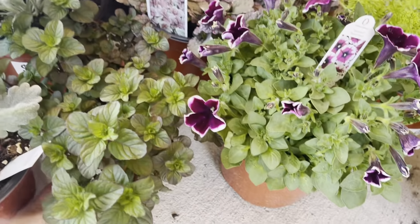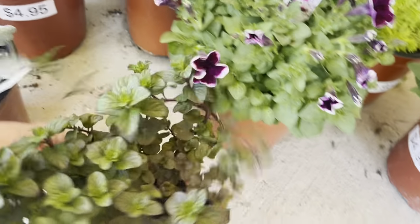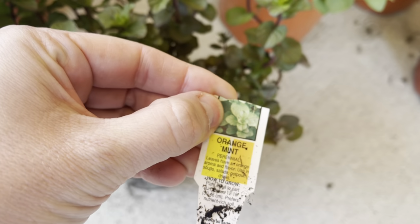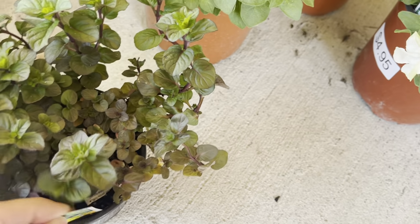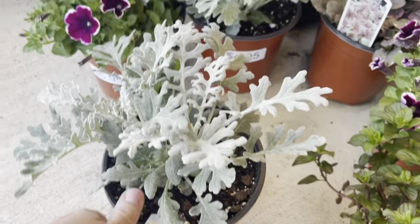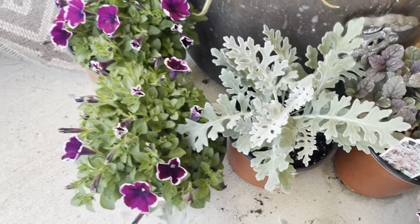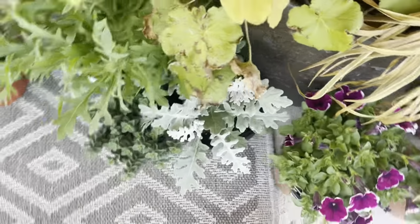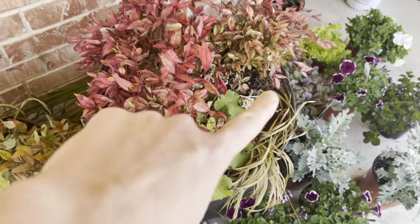I picked up a couple of varieties of herbs. They are not going to go in the ground. They are going to go in pots. This is an orange mint. It's a perennial. I thought my mom might enjoy pulling from there. Picked up some Dusty Millers. I already have some of those in her landscape. There's a couple more of those Crazy Tunias. Another Dusty Miller. This is actually just a pot that we're gonna be redoing up there.